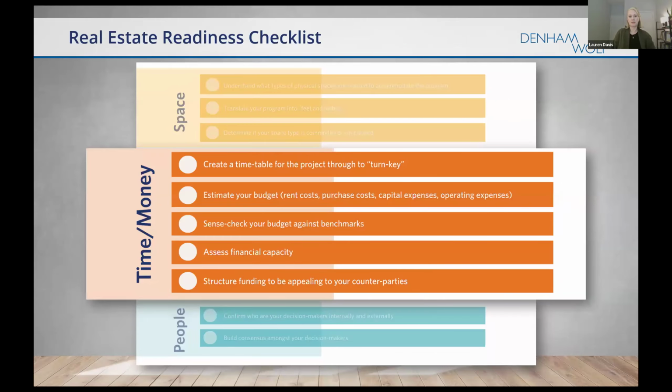Okay, so the next line item is estimating your budget. So this is going to include your rent cost, your purchase cost, your capital expenses, and your operating expenses. When we work with organizations, especially when we're doing a lease, we will prepare a financial model that will give a very full picture of the total financial implication of the lease. We do this because we understand that occupancy expense is the second most expensive line item on a nonprofit's budget. So it's important that you go in with as much information as possible.